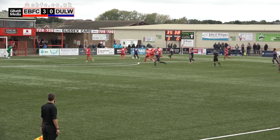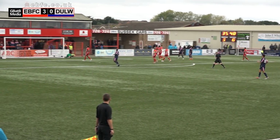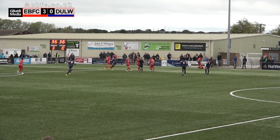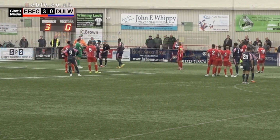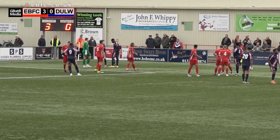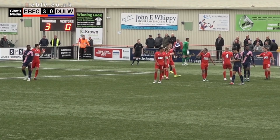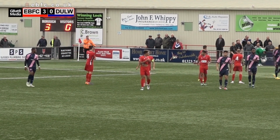Edge of the box. I think Demi, good turn. And it's touched behind, in fact, for a Hamlet corner. Oh my goodness, I think it was rash rather than intended, but it's caught Dean Cox. Oh, it's a red. It's a red card. Well, we said it was rash. We said it was miles from the ball. And the referee decides it was worth a red card for Iffy Allen.